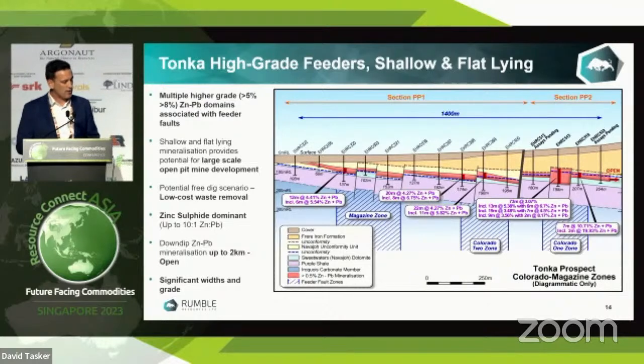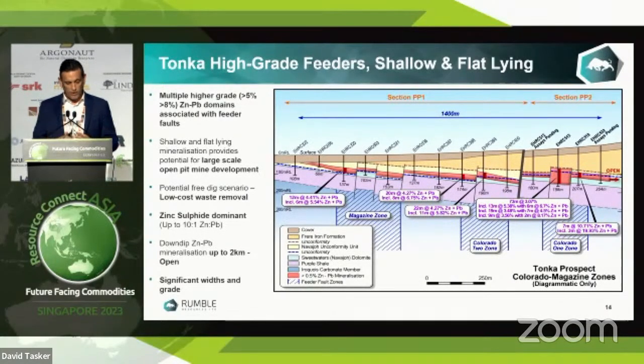Above the mineralization is an oxidized iron sequence, which is very soft. It gives itself the potential for a low cost waste removal scenario. But what that iron oxide also does is actually mask any soil sampling. So if you try to soil sample across that iron oxide horizon, it doesn't showcase anything. What we're seeing though, in the up dip position where it does daylight, which is not our target, it does start to showcase what could be below.